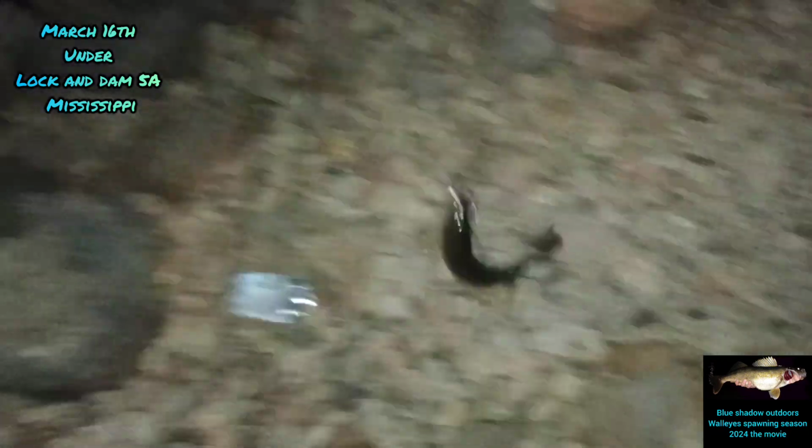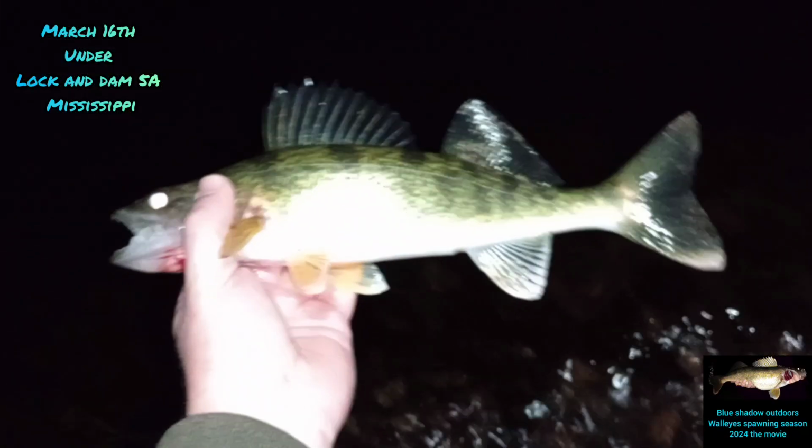I thought that was way bigger. It felt a lot bigger. Well, this guy doesn't make it anyway, but 14 and a half. Plus I'm maxed out anyway, so all the fish from this point on go back anyway. Alright, just catching for fun now.